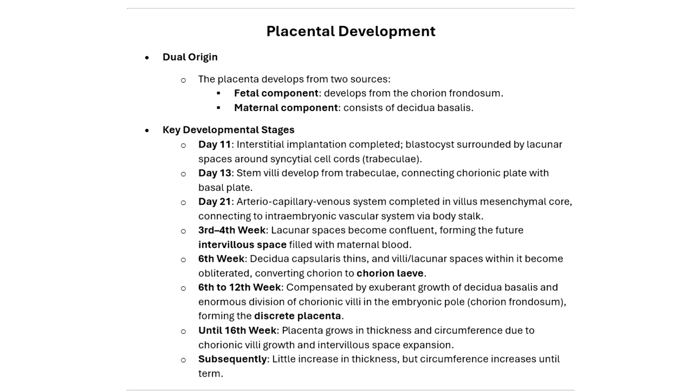Then the placenta itself really grows dramatically, becoming a distinct organ between the 6th and 12th weeks. So quite early on, really. Oh, yeah. It keeps growing in thickness and circumference until about 16 weeks, and then mostly just expands outward circumferentially until term. So once this incredible organ is fully developed, say, at term, what does it look like?